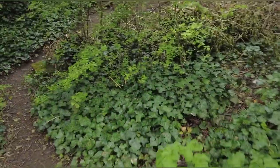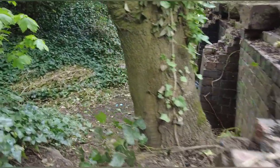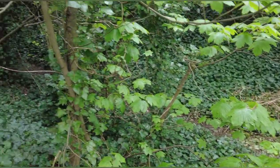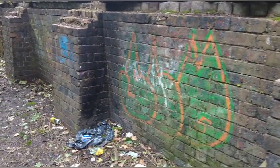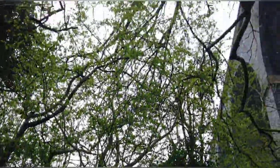So if we pan up to show you, we can actually see the old remains of the supports. This is the first time I've got to show you this. Right the way here, here's the old supports for it. I'll just get right the way up. I mean, there is a path that leads right the way to the back up to there. But here we go, here's the old supports. So you can just see evidence once more of where the old viaduct actually used to run, right above us.